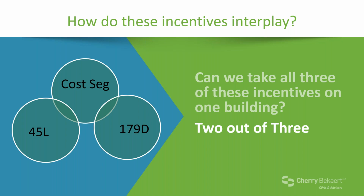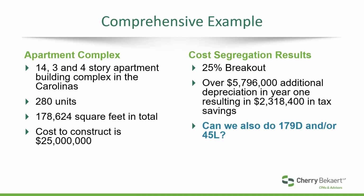Let's look at an example. Next slide, please. So let's examine a fictional apartment project in North Carolina that has 14 3- and 4-story buildings that had a total of around 178,000 total square feet across 280 units.